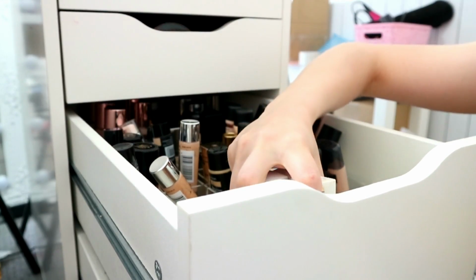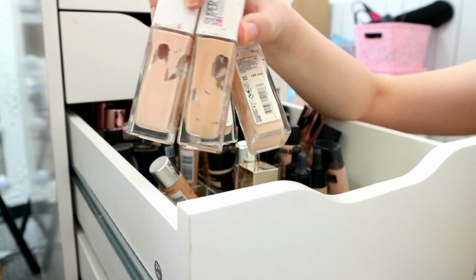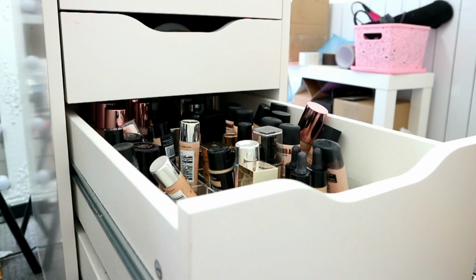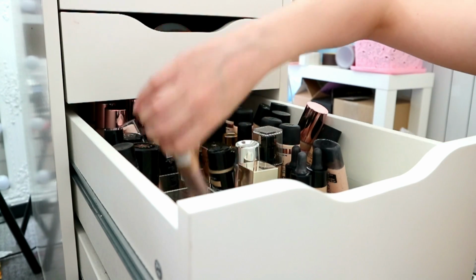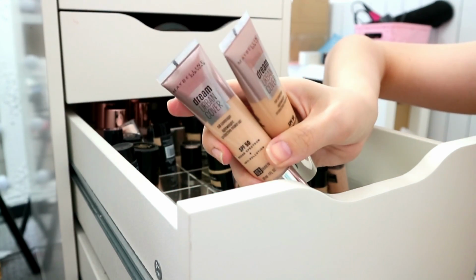I am going to keep and finish up my 4 Superstays. They're all in varying degrees of almost finishedness, so I might as well finish them. Or will I get rid of one? I mean, there's no point. I might as well finish them, right? That's just wasteful. I will get rid of, though, these 2 Dream Urban covers. I don't wear them.